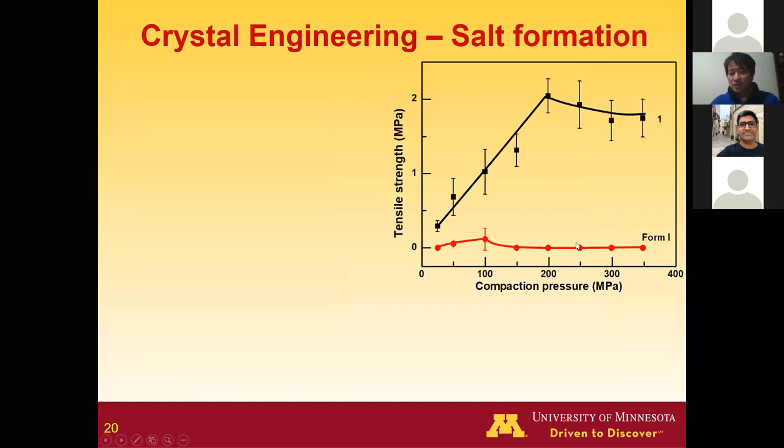You can see here, this form one paracetamol, the tablet strength is very weak. This is zero. When you apply high pressure, it doesn't help. It causes a lamination problem. But at low pressure, the strength is very, very low.